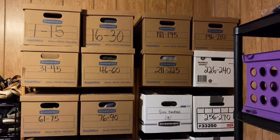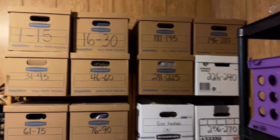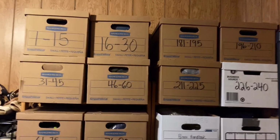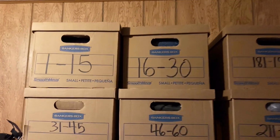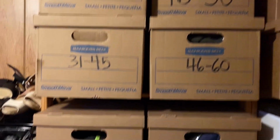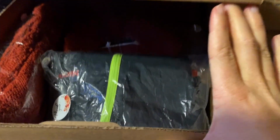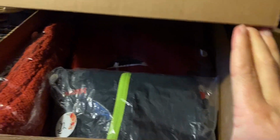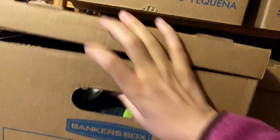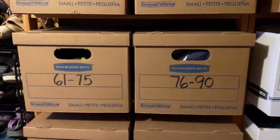So my original inventory system, I haven't changed it a whole lot since I first started selling on Poshmark, but I do have my boxes labeled and I can fit about 15 items in each box. They are labeled just 1 through 15. You pull out a box, you open it up, and it has each individual item with an inventory number on it. And each item is in its designated box.